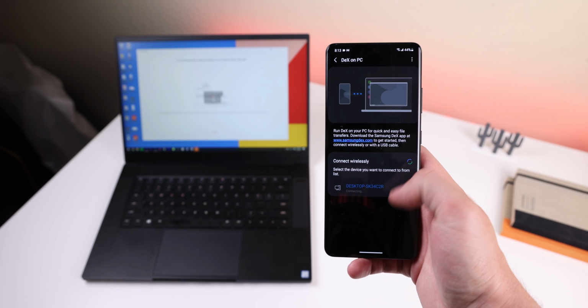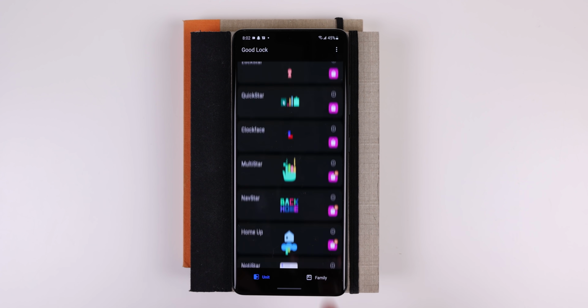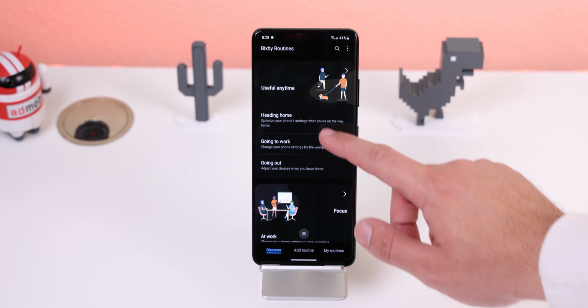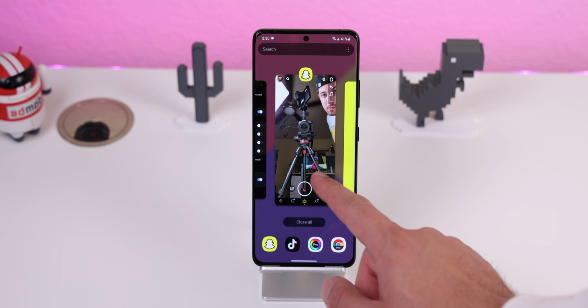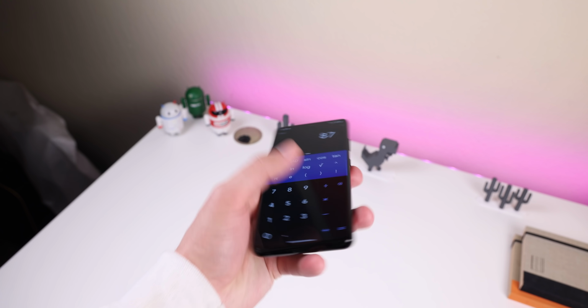As of now, the Galaxy S21 series are the only Samsung phones to connect to Samsung DeX wirelessly. The Good Lock app has been updated with a ton more features to customize, including the navigation bar. And I still enjoy some of Samsung's long-standing exclusive features like Bixby routines to automate specific tasks, Dual Messenger to make copies of a single app sandbox for different accounts, and turning the power key into a shortcut to open other apps on a double press.